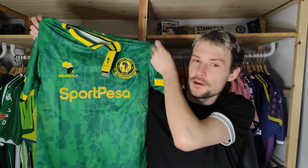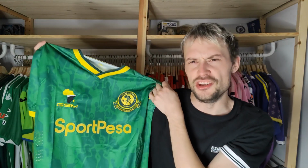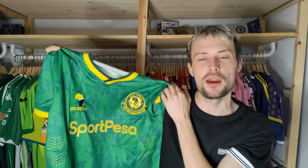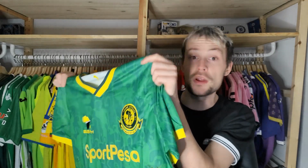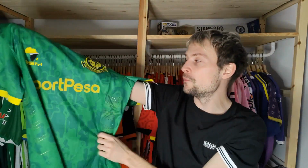And in 13th we have Young Africans, the one from Tanzania. So yes, this is my first sort of unique country. Of course, you know that I'm trying to get every country represented by at least one club. It's not easy, but we're certainly over 100 now, and we're almost halfway there. And this is one from Tanzania, which is one of the first ones I ever saw from this country.